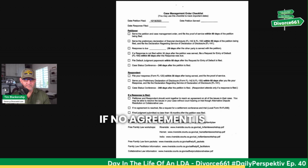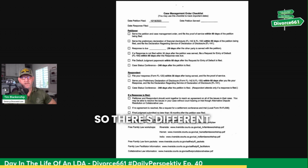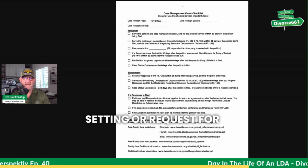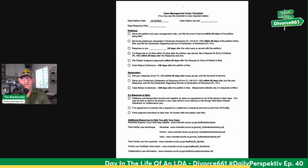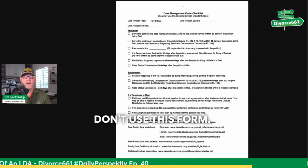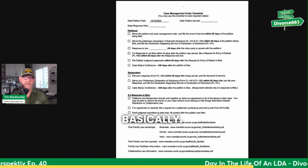If no agreement is reached, file a request for a settlement conference and trial. So there are different forms for that for different courts. In LA County, it's called a trial setting or request for trial setting. This is Riverside, so unless you're in Riverside, don't use this form. Different forms to get the court to help you out, basically.